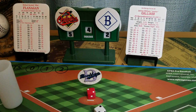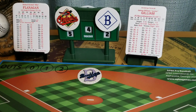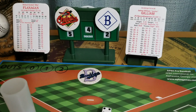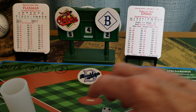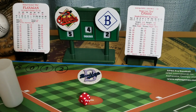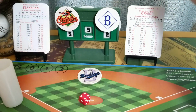Junior Gilliam. Flanagan will pitch to Gilliam. .249 hitter, 1955. 24 is the roll. 29 to play result. Ground out to the pitcher. Hodges will have to hold at second, and there are 2 down. Roger Craig will bat. And Roger Craig will ground out to third base. We go to the top of the 5th, Baltimore 5, Brooklyn 2.